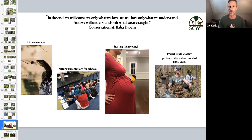And then, putting up bird boxes, we've distributed wood duck boxes, screech owl boxes, and installed a bunch of prothonotary warbler boxes over the last 2 years. Look at that number, 370. And that's with DNR, U.S. Forestry, South Carolina Forestry, private landowners, parks. I mean, so many people are getting to know about this bird because of this project.